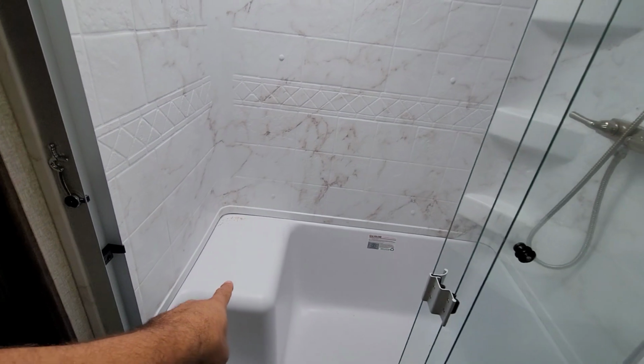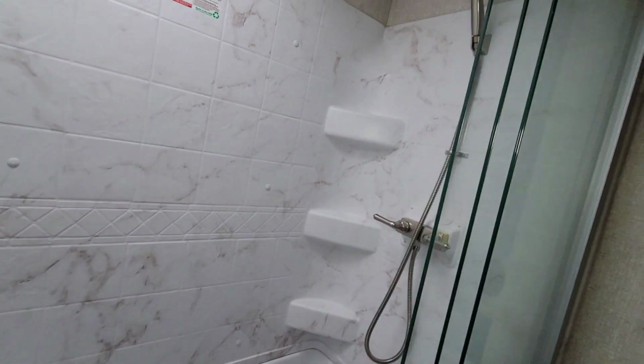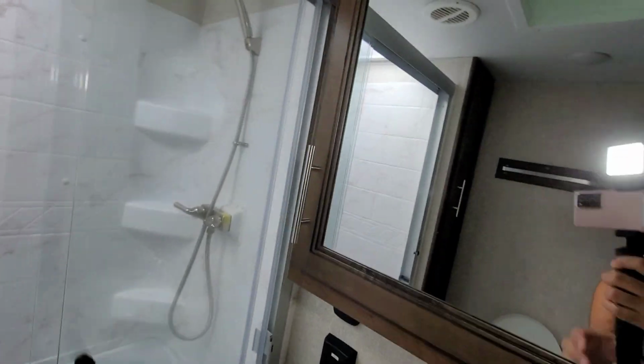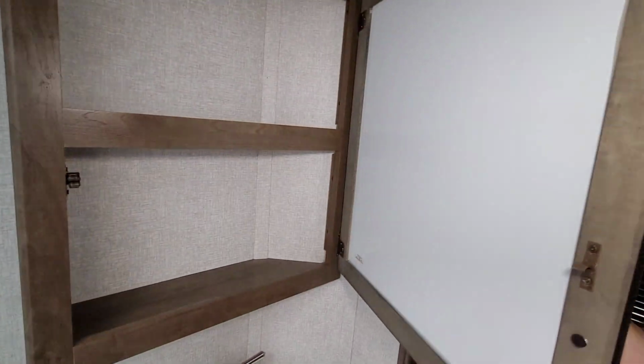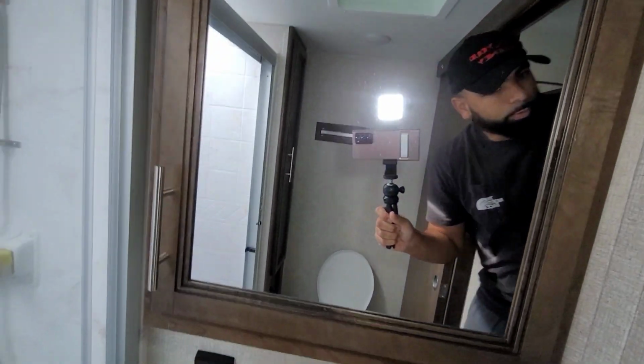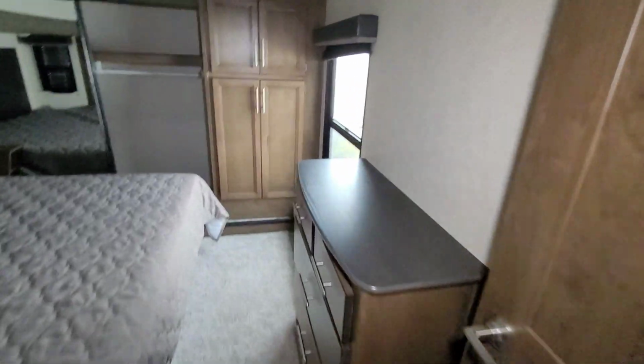The touches they put in this thing is just beautiful. Even somewhere to sit here while you shower, and that is a nice shower head, trust me. The skylight for us taller fellas is much needed. Let's check out this. Medicine cabinet. Plenty of room. You can see me in there.